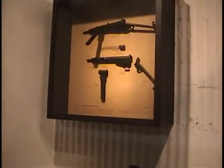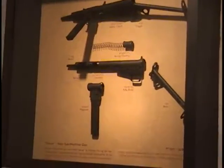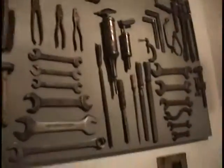That's Uncle Jack's. Keep showing it. This is their locker where they probably kept stuff. Lockers. This is probably where they checked in. Those are guns. That's a cow.